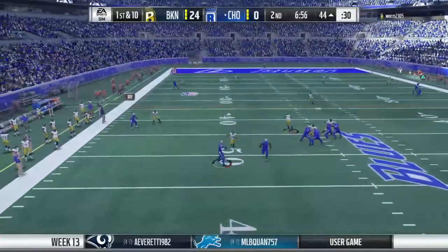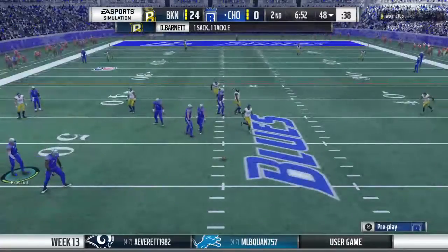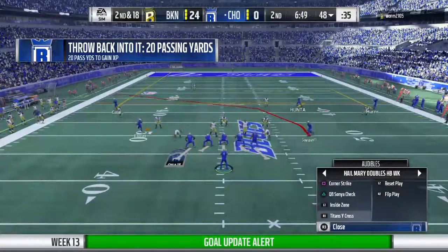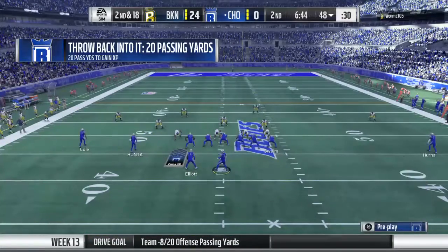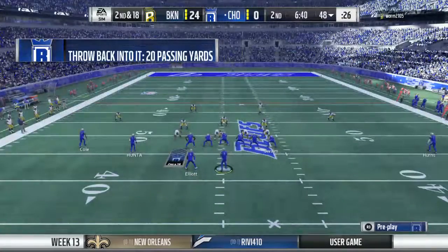Prescott steps away and he can't get rid of it. He's taken down. Derek Barnett, he's the one to get him, and that's sack number 7 for him on the year. Defensive end gets in there that time. They were in a 4-3. What's the responsibility of the ends versus the tackles there, Charles?